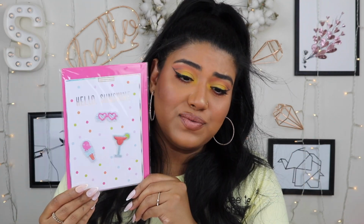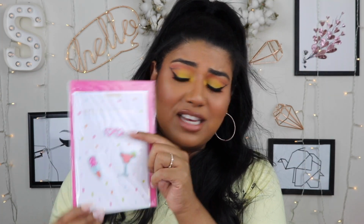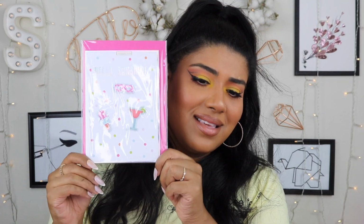So cards like this really make them feel special, and I love how everything is made. It has like the halo colors for the hello sunshine and the border, and I just think the card is so adorable.